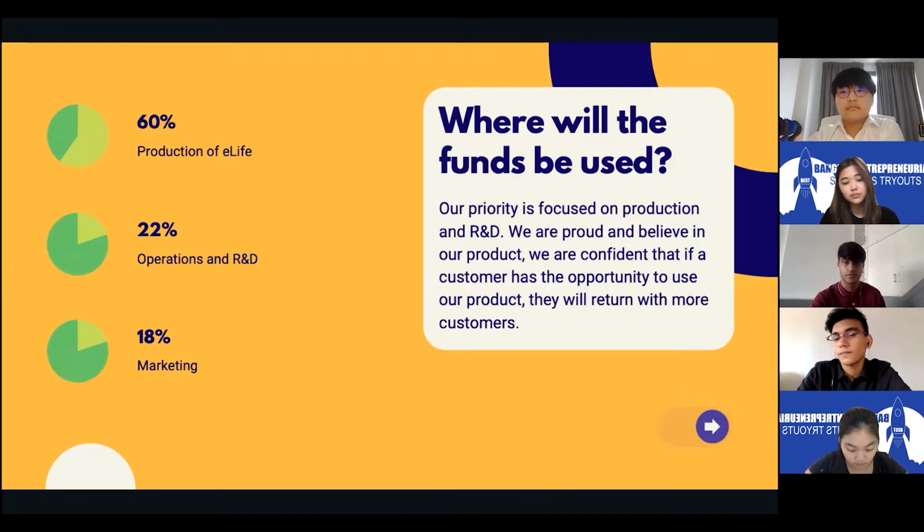Now, where will our funds be used? 60% of our funds will be put towards the production of Elife, 22% will be put towards operations and research and development, and 18% will be put towards marketing. Our priority is focused on the production and R&D. We are proud and believe in our product. We're confident that if a customer has the opportunity to use our product, they will return with more customers.